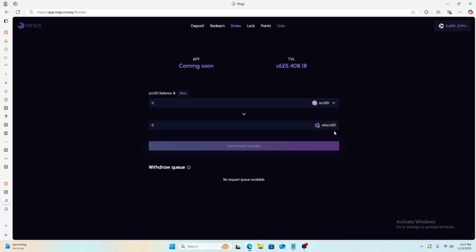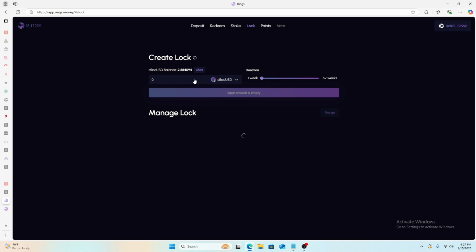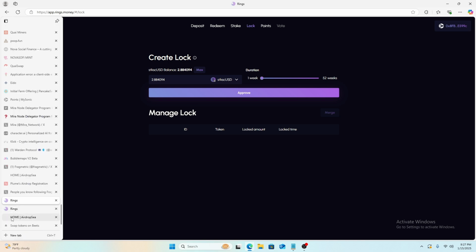That will, of course, improve the rate at which you are earning rings. It will not impact your Sonic airdrop, by the way. You'll still be earning a 6x multiplier. Then you can go ahead to lock. But I'll be doing another strat. So this is my STKSUSD. Of course, that's for people that have small equity. You know, you want to maximize the equity to compound earnings overall, whether with respect to APY or airdrops. Okay, so again, I will do specific videos for each of these strategies.